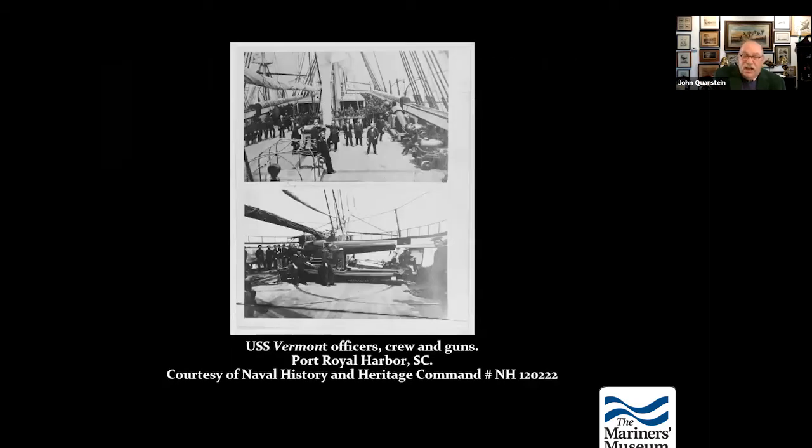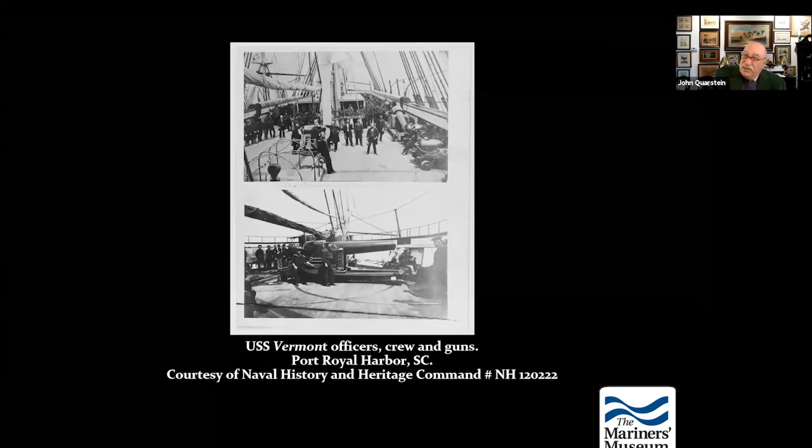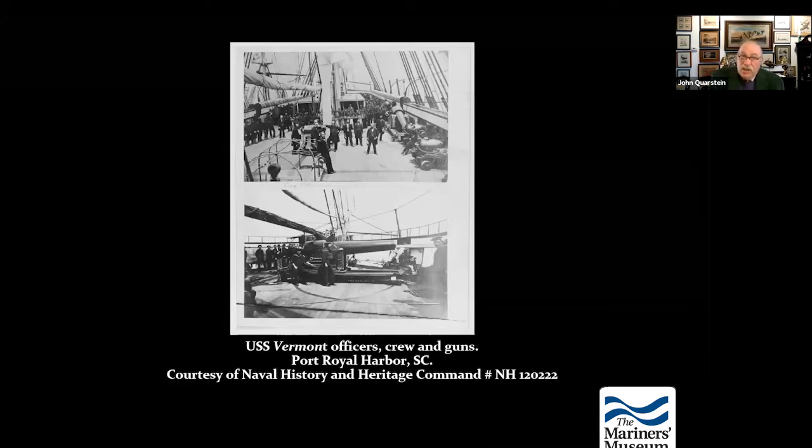This is the deck of the Vermont. The Vermont was a 73-gun ship of the line, which was outmoded, but it was towed down to Port Royal Sound so that it could be used as a hospital and a receiving ship to train crew members to serve on more active ships.